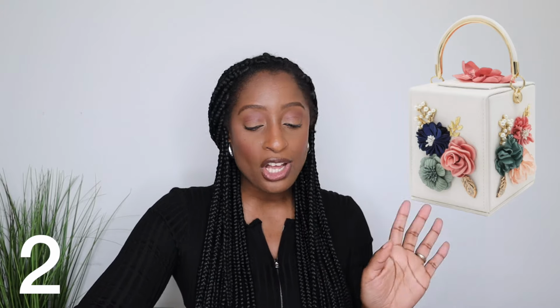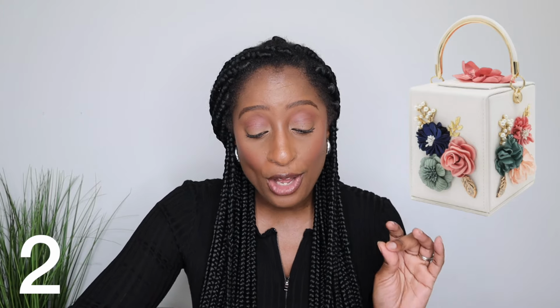Next up, we have what they're calling the Millicent Evening Clutch Bag. This one is gorgeous for $36.99. It is white with flowers on it. They come in a variety of different colors though, but I like the white one. And you can also get this overnight, next day, if you like. It has 4.6 stars, so amazing rating. Ooh, sorry, and it has 845 reviews.